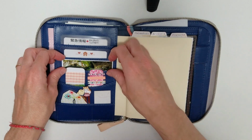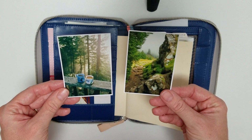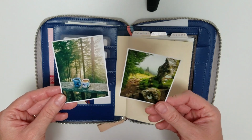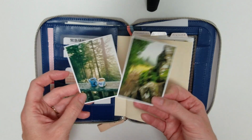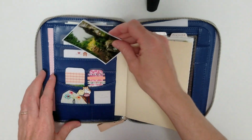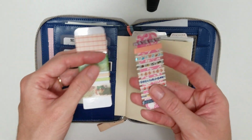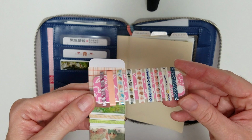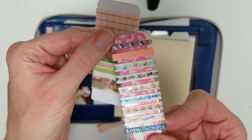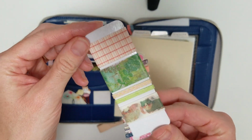These are a couple of photos in here that I haven't stuck down yet. I just like them. They reminded me of places I want to be, feelings I want to have. I'd love to be there. So I haven't decided what I'm going to do with them yet, but they're just in there. Got a couple of washi cards, tiny little thin washi tapes here, because they're quite useful for a tiny planner, and then bigger ones here.